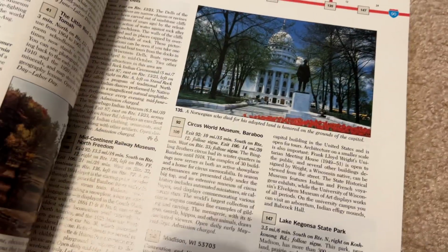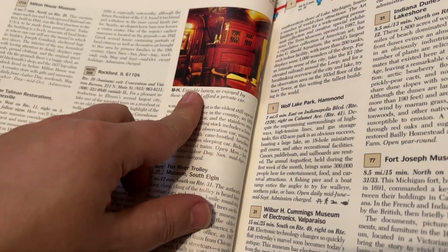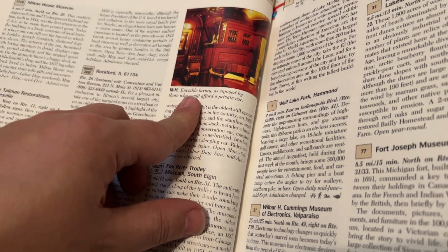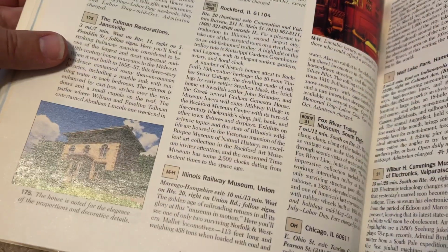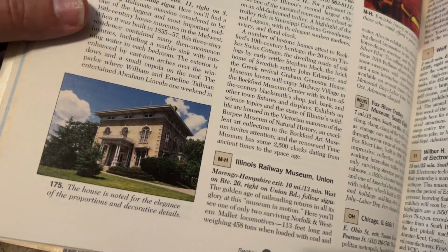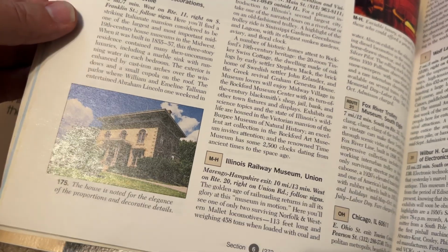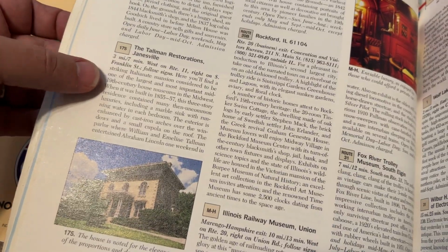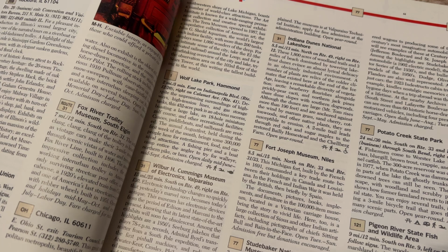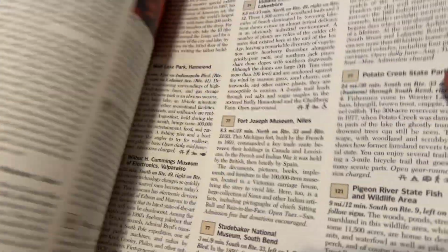Oop, hit the camera, sorry. Enviable luxury as enjoyed by those who could afford a private car and a train. The house is noted for the elegance of the proportions and decorative details. This is 175, the Tallman Restorations in Janesville. This is the Illinois Railway Museum, FYI, right here.